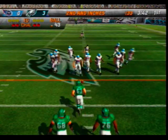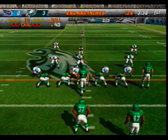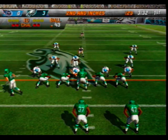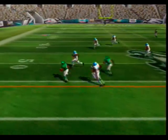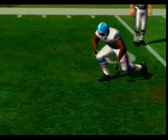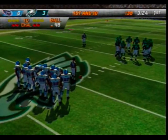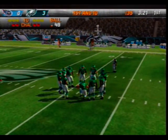Second and one. Ball on the 43-yard line. Witten, the motion man. With a counterplay. Hood is there for the tackle at the 49. About a 5-yard pickup for the first down. The defense was taken out of their game plan on that play. No one was able to get away from their block until it was too late.